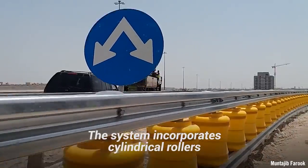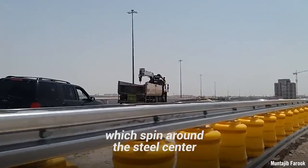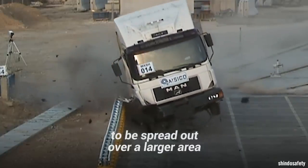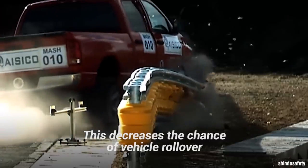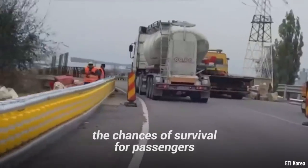The system incorporates cylindrical rollers, which spin around the steel center, allowing the force of impact to be spread out over a larger area. This decreases the chance of vehicle rollover and can increase the chances of survival for passengers.